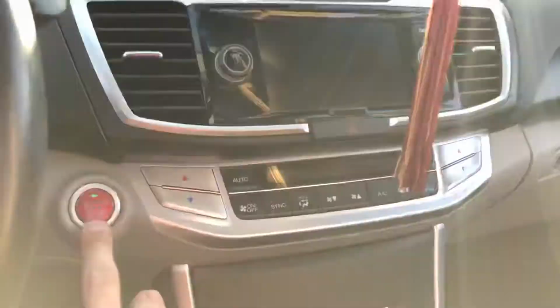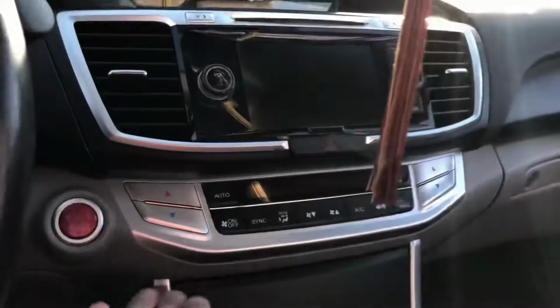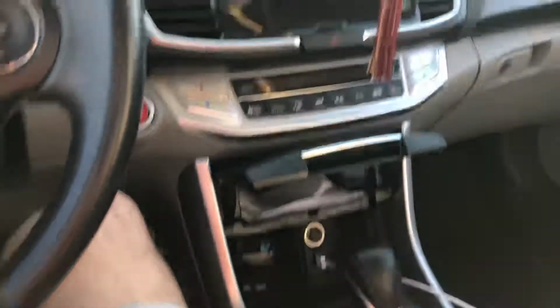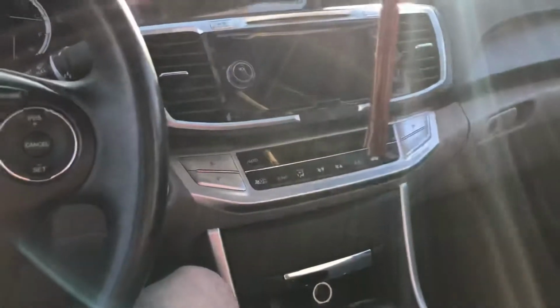Let's see, the climate control here. AC still works as it should. Standard dual zone climate on all models. Definitely a nice touch. Little storage cubby here. I have some napkins in there. Models with nav, you have to have your nav buttons down here.